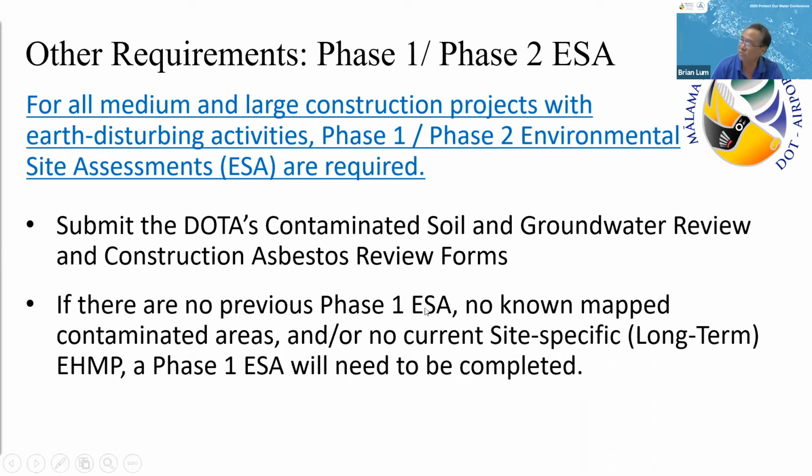However, if there is no phase 1 ESA for that area, or there's no known mapped contaminated areas, or no current site-specific long-term EHMP, the designer will need to complete a phase 1 for the project. Now, just to go over this, no previous phase 1 ESA. The Department of Transportation, ARE department is in the process of completing phase 1 ESAs for all airports statewide. However, it is not complete at this time. They're in the process. So hopefully when your project comes up, that would be completed. If not, you would have to do it. But in the near future, hopefully that would be available to all designers and projects.